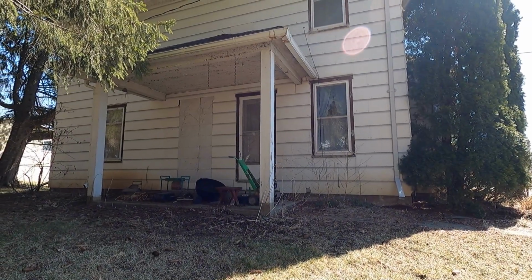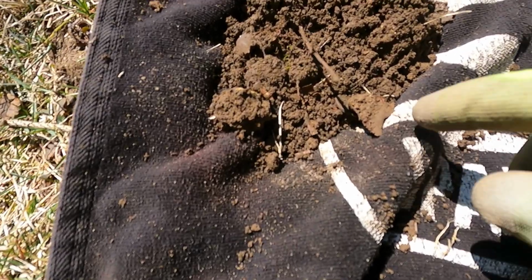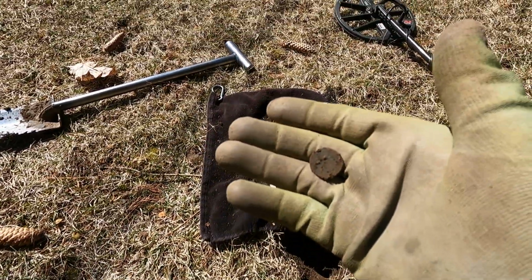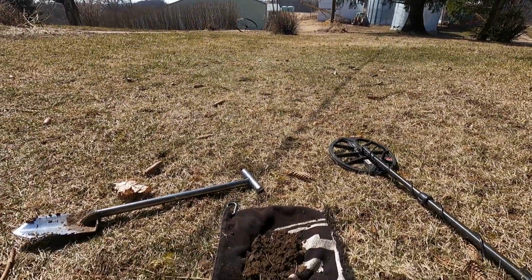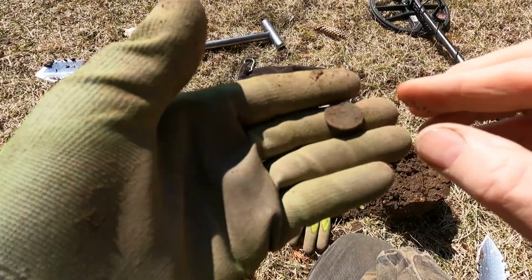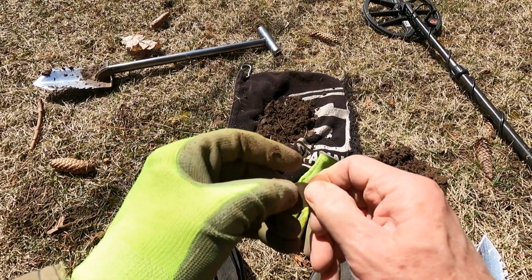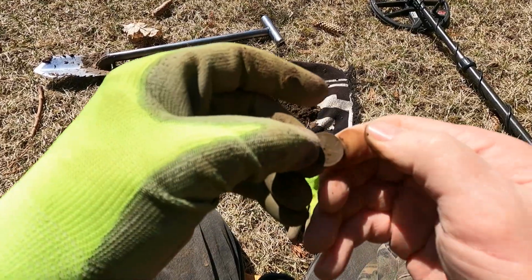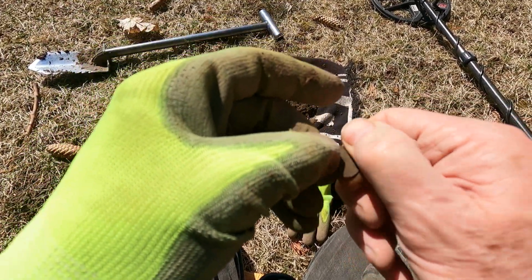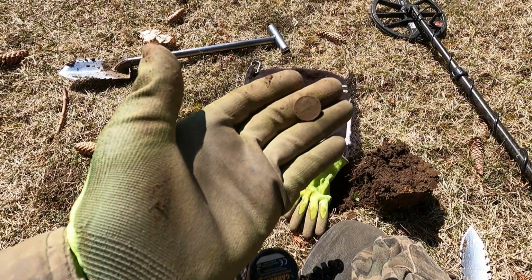Well, I've moved over into the front of the house, and I just had a pretty good signal, and I flopped it here, and I believe I might have another wheat cent. Let's see. Yep, one cent. Well, the dirt really grabs these things. Well, I think it's 1944, which I always say they made 1 billion of them. On to the next beep.